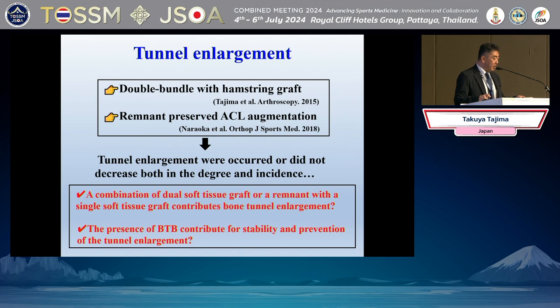From the previous reports, double bundle ACL reconstruction with a combination of dual soft tissue graft, or a remnant with a single soft tissue graft, induced bone tunnel enlargement after surgery. Therefore, it is possible that the presence of the BTB graft may contribute to reducing and preventing the incidence and magnitude of bone tunnel enlargement of the PL bundle in this technique.